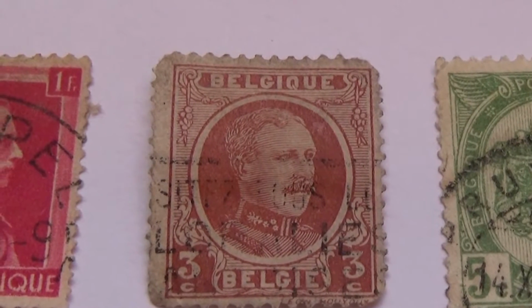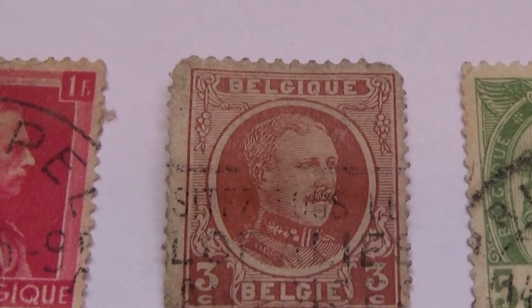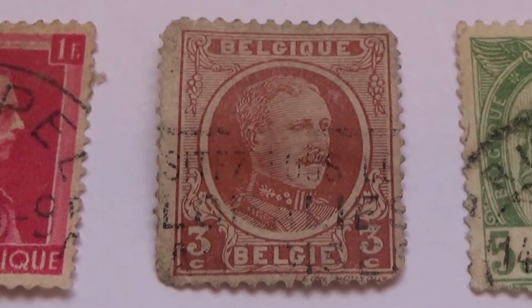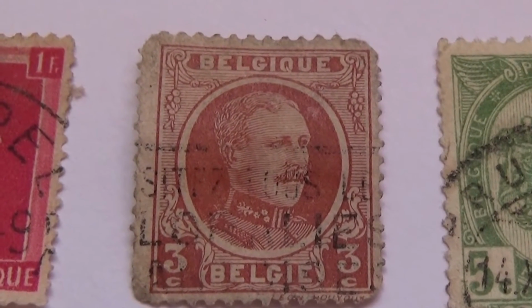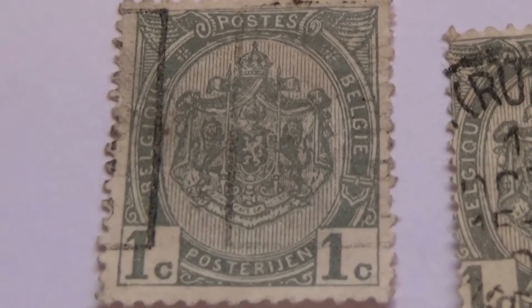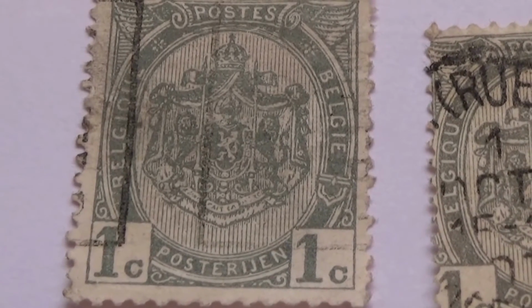Okay, today we're visiting Belgium. Belgium, whichever way you want to call it. They're called Belgium on the stamps, especially for these nice old ones and stuff. We got some from the early 1900s in here too. Alright, let's start at the very beginning. Look at this 1 cent one. Isn't that nice?